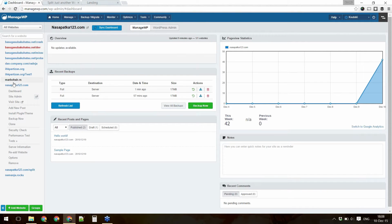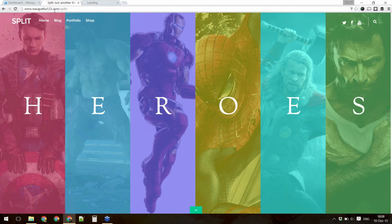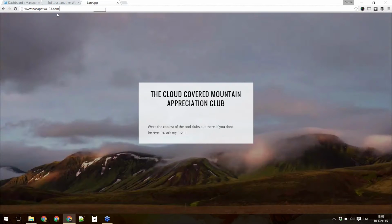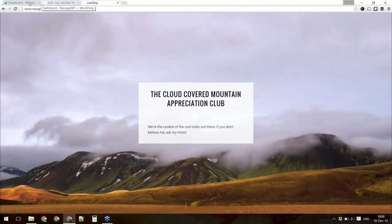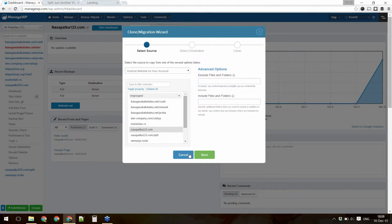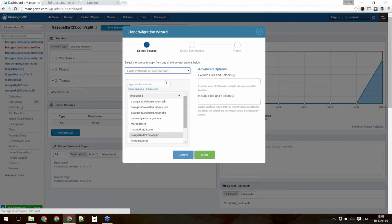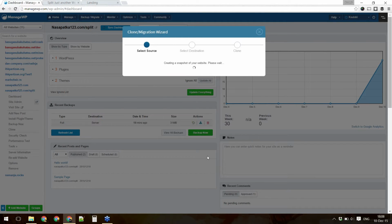And so, for example, I'm going to show you how the clone works. We've got one website, nasapatka123.com, split, and we have nasapatka123.com. So what we want to do is we want to clone one website to another. And now, let's say we want to clone the superheroes over the mountains. So we're going to pick split, and we're going to say next. It's going to create a snapshot of the website so you could get ready for the migration.